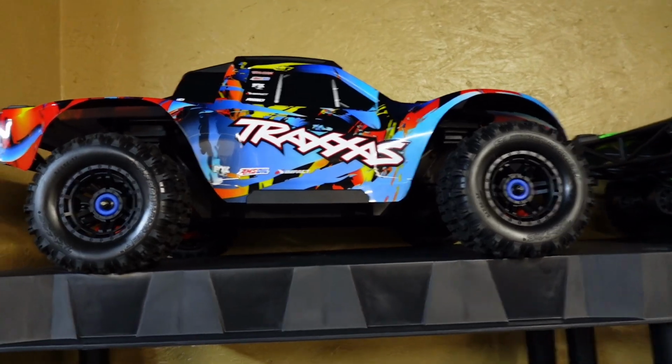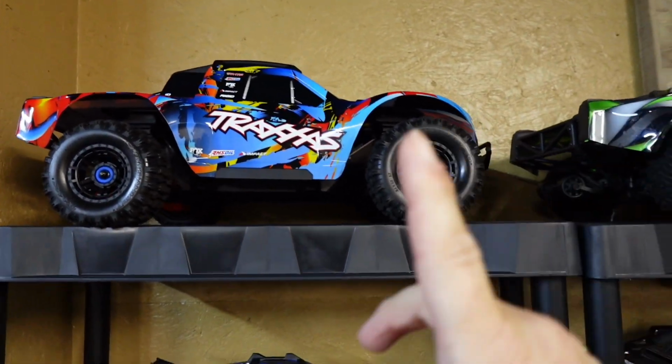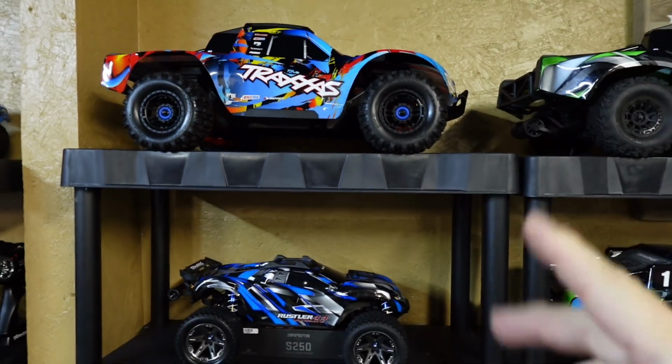So I never owned this vintage basher before, and mainly because it's a nitro. Some of you guys may know I don't really care for nitro, but I had to make an exception. It's a pretty cool truck. It's a monster truck, and I actually picked it up along with the Traxxas Max Slash. I just did a video on it. Go check out that video. I'll put a card up here, up top somewhere.